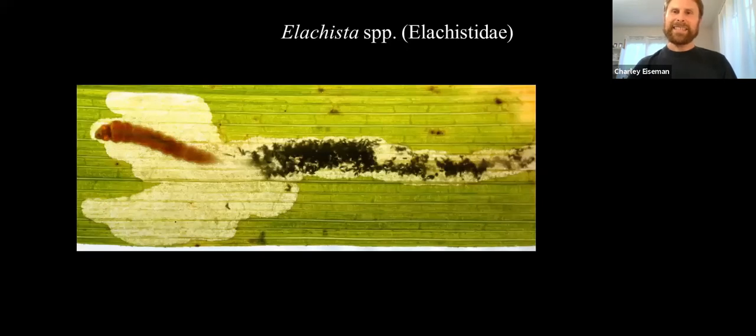Okay, Elachistidae, another family. There are over 100 species of Elachista, and most of them have never been reared, but as far as we know, they're all leaf miners of graminoids, so grasses, sedges, and rushes. This is a leaf mine I found on December 25th in Massachusetts, so you can really find leaf miners any time of year, wherever you are, if you know where to look, or if you're lucky.